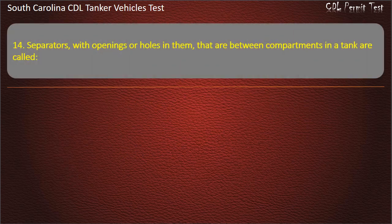Question 14. Separators, with openings or holes in them, that are between compartments in a tank are called? Bulkheads. Baffles. Barriers. Answer. Baffles.